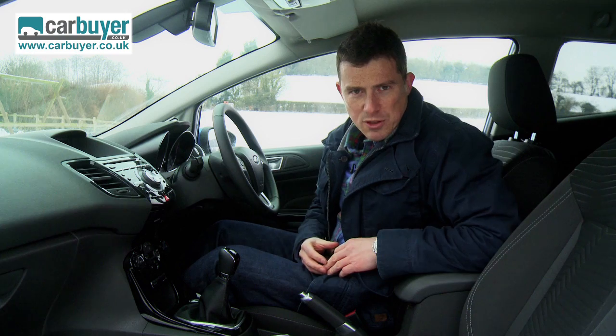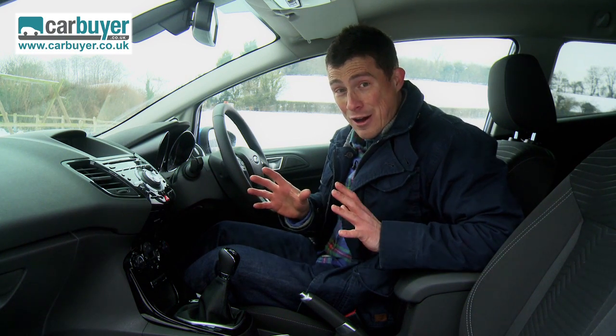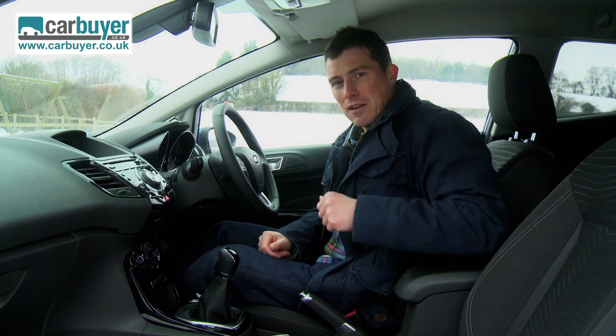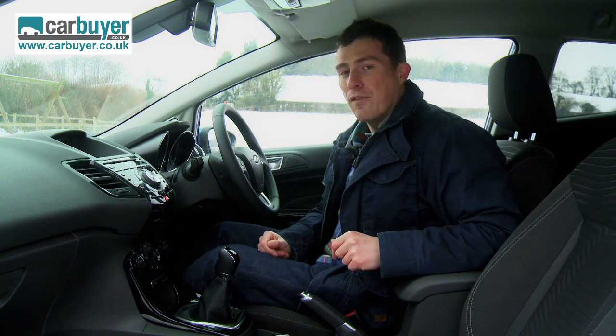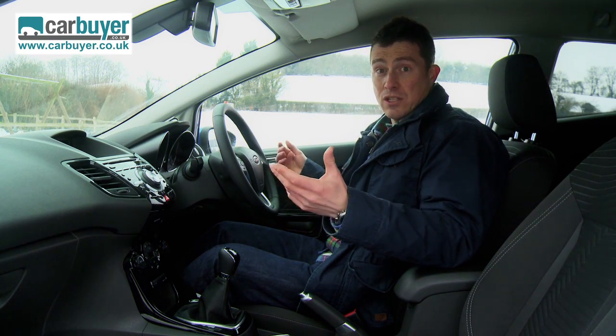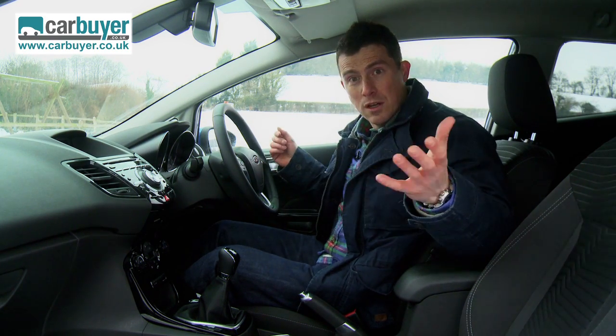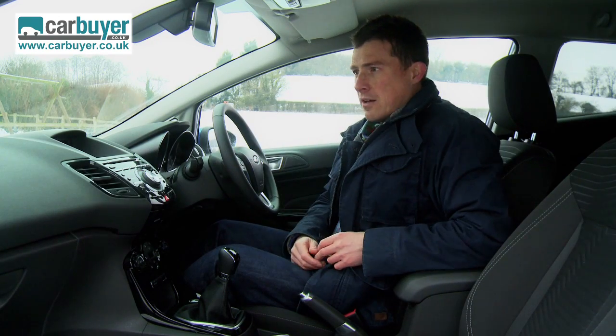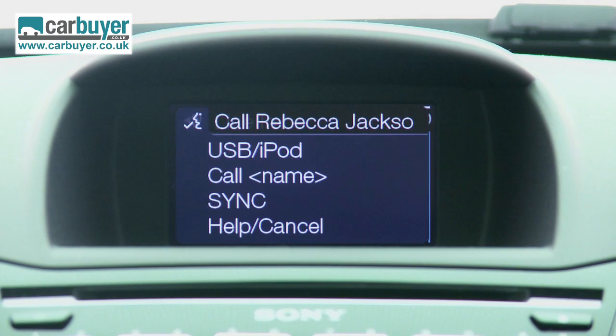The Ford Fiesta comes with some new tech which is available on the car for the first time. For instance, you can get it with the Sony stereo, and that includes DAB digital radio and Ford's Sync system. And that lets you control lots of the car's features using voice commands, and you can make calls just by using your voice. Simply press this button, then say, "Call Rebecca Jackson."